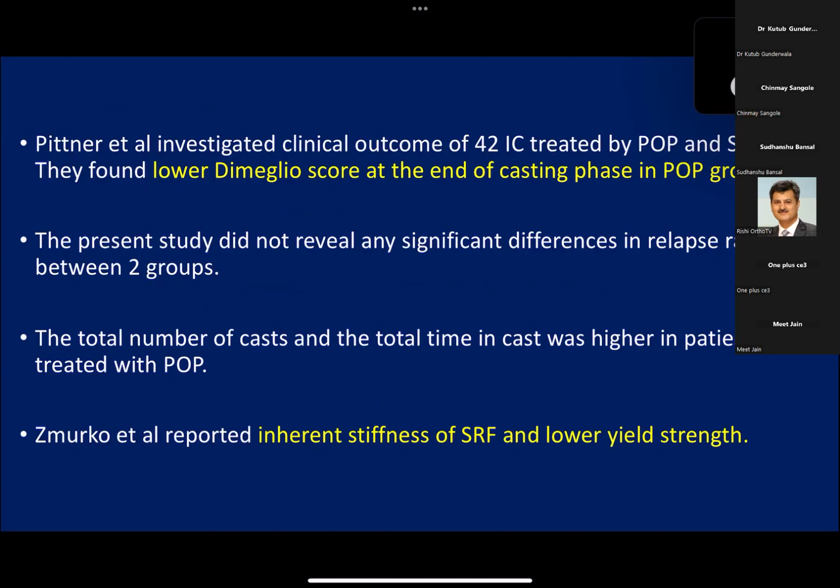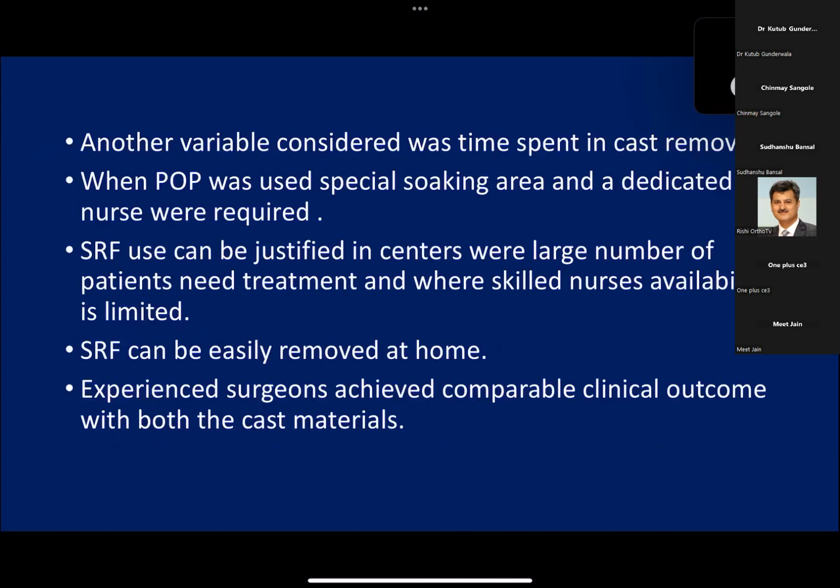And one study, Merco et al., reported that the inherent stiffness of SRF and lower yield strength gave inferior results. Another important thing considered was the time spent in cast removal. The authors felt that when POP was used, it required a special soaking area and dedicated staff to remove it, whereas SRF was easier to remove and could even be removed at home. This was one advantage they found in this paper. But the overall outcome says that in experienced hands, there were comparable clinical outcomes with both cast materials.